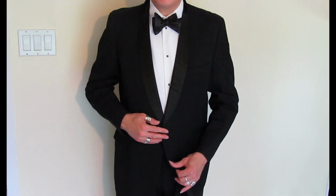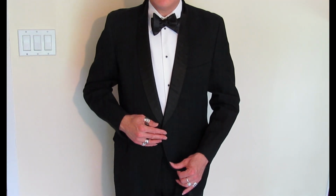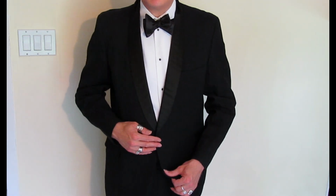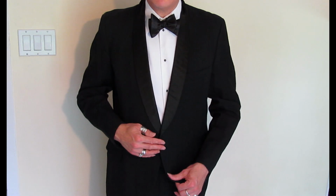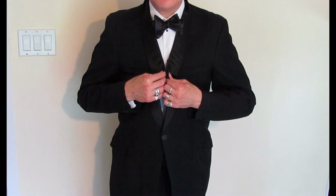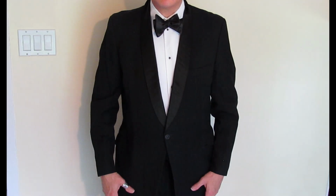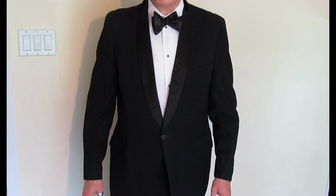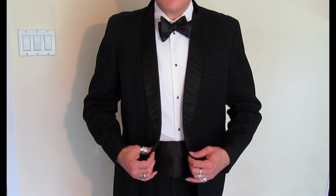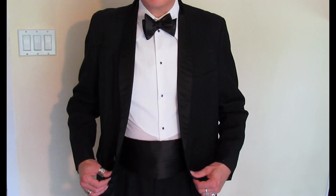Usually a single closure jacket has one button as opposed to two or three, although you see all sorts of varieties of dinner jackets these days with three buttons, up to high gorge jackets with four buttons, but the classic single closure is one button, and it's ironically casual enough that you can leave it open and you can see the cummerbund.